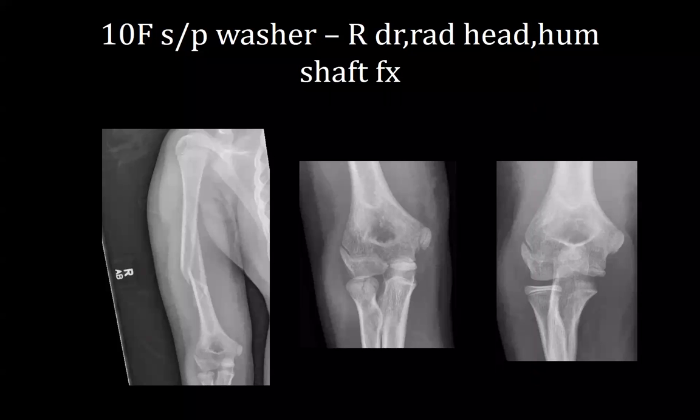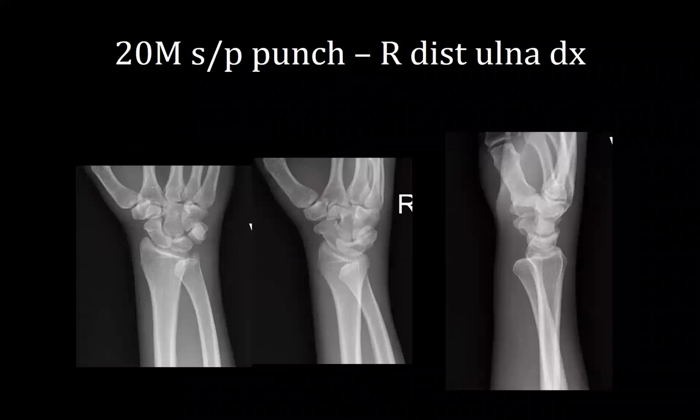So just go back to those initial x-rays of the dislocation. You can see the sigmoid notch is not congruent here. So look at that x-ray on the left, and your mind's got to tell you something's not right, because the ulnar head's not sitting in the sigmoid notch. That's something an ER doctor might miss, but you shouldn't miss that.